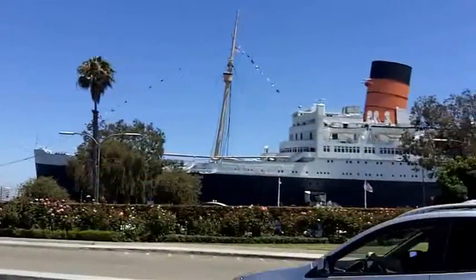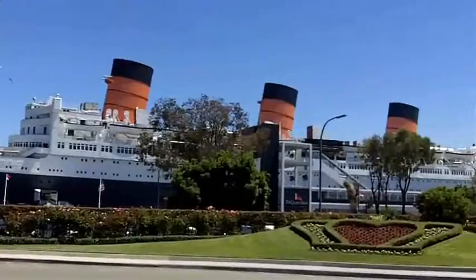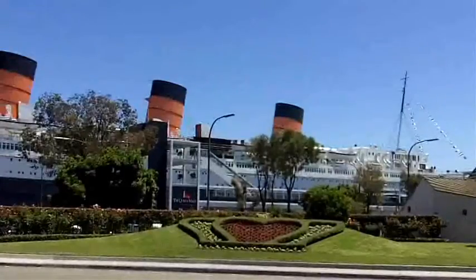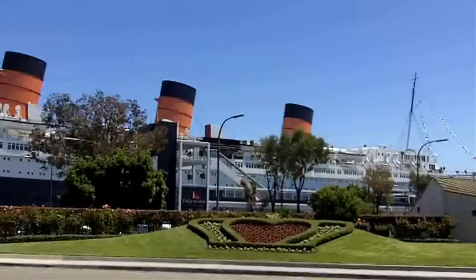And the Queen Mary is more than just a magnificent ship that dominates the harbor here in Long Beach. It is indeed a living piece of history and an opportunity to go back to a time that doesn't exist anymore. I did a walk around with one of the ship's honorary captains, Will Kane.